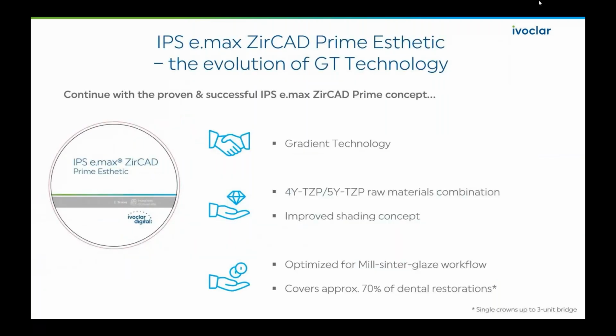Beyond that, we started with the concept of a 3-5Y, which had extreme high strength and toughness. But what we found was we wanted to go to the next level. So generation 2.0, if you want, is what we call Zircad Prime Aesthetic. And we're actually only using 4-5Y in here. And we're using that gradient technology.